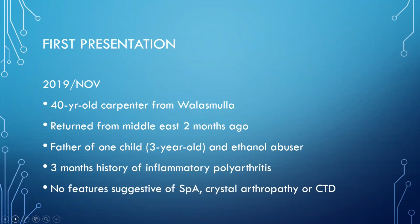He's a 40-year-old carpenter from Malasmulla, returning from the Middle East 2 months prior to the first presentation. He's a father of one child and an ethanol abuser. He presented with a 3 months history of inflammatory polyarthritis. He had to leave his job as a carpenter in the Middle East because of this disabling arthritis. There was no feature suggestive of spondyloarthropathy, crystal arthropathy, or any other connective tissue disorder.